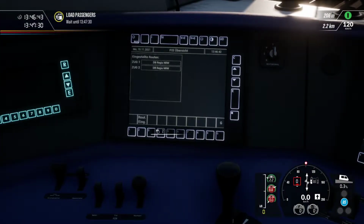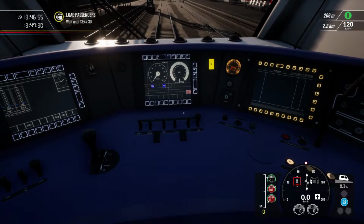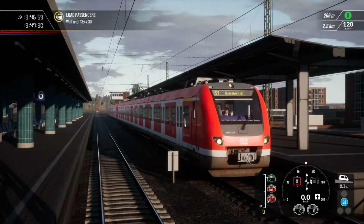We need to set up our destination. We're going to Duisburg. We should be going on an S1 to Düsseldorf. There we go, Düsseldorf. So, we're not ready to go just yet, but I've set up our destination.